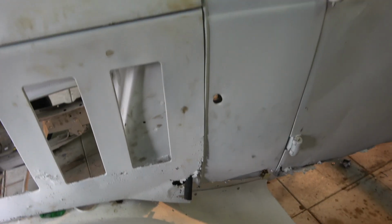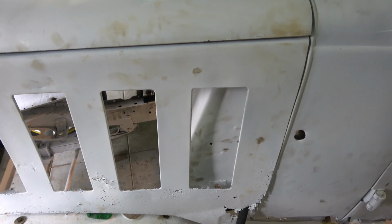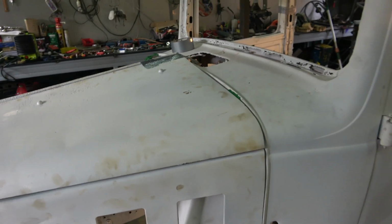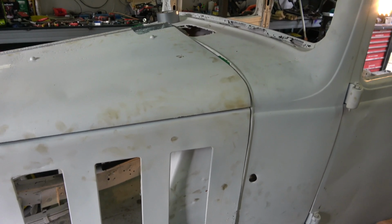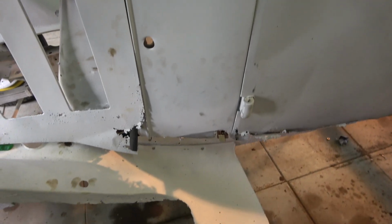So I think really, like I said, I need to get this bonnet straightened up. I need to get this work on this hinge, and then I can work on the rest of it. So I think that's the key, is get this bonnet secured, get it on, and yeah, I think we're kind of getting there.